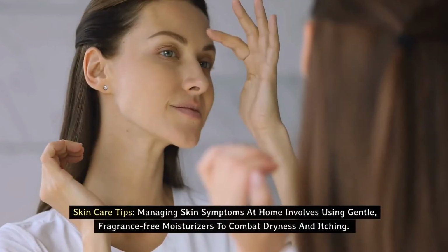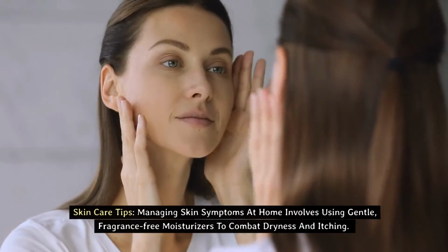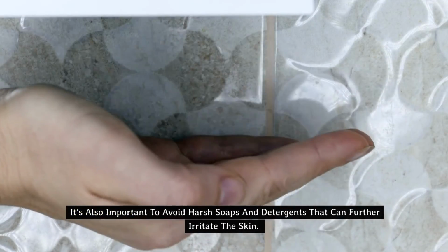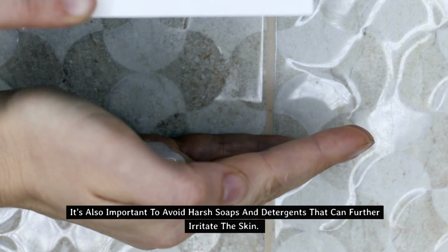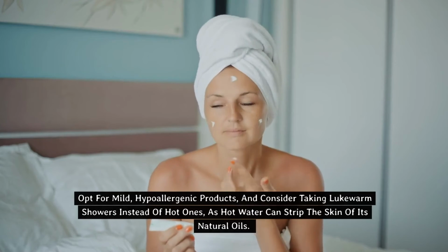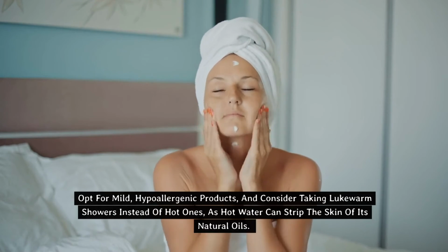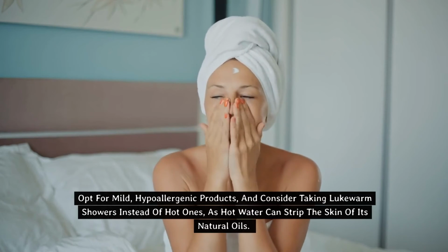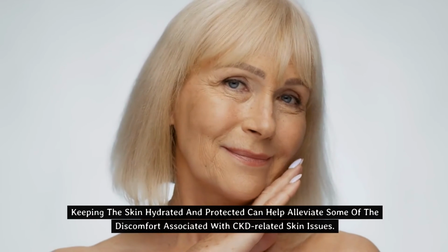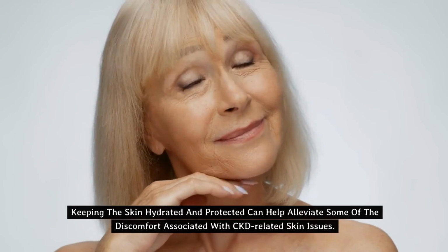Skin care tips. Managing skin symptoms at home involves using gentle, fragrance-free moisturizers to combat dryness and itching. It's also important to avoid harsh soaps and detergents that can further irritate the skin. Opt for mild, hypoallergenic products, and consider taking lukewarm showers instead of hot ones, as hot water can strip the skin of its natural oils. Keeping the skin hydrated and protected can help alleviate some of the discomfort associated with CKD-related skin issues.